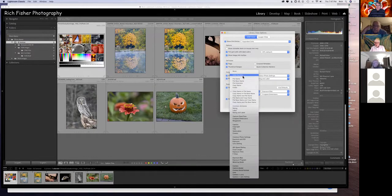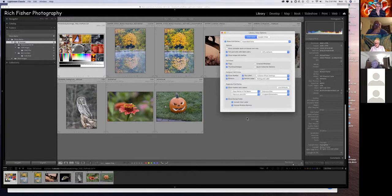You can put an index number if you want to see this is image 1, 2, 3 as you sort them. Your file name. I'm not sure what the difference between a file name and the base file name is. Copy name. If you want to see where it's stored, you can see that. You could have your ratings in there. You have your capture time.